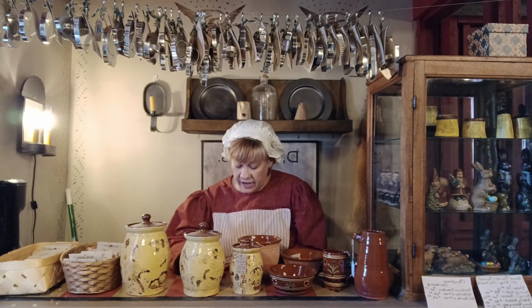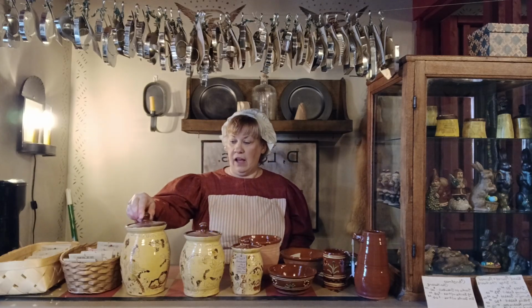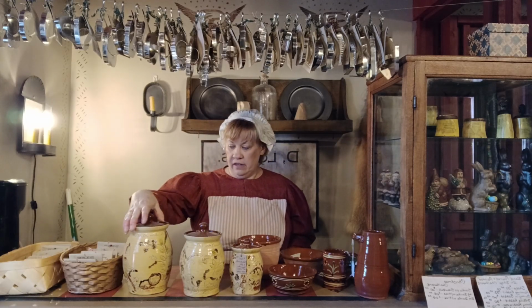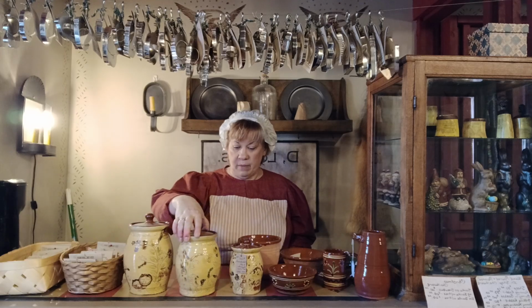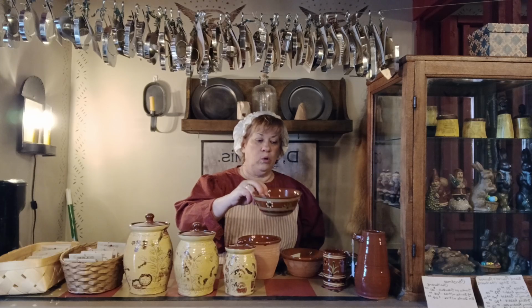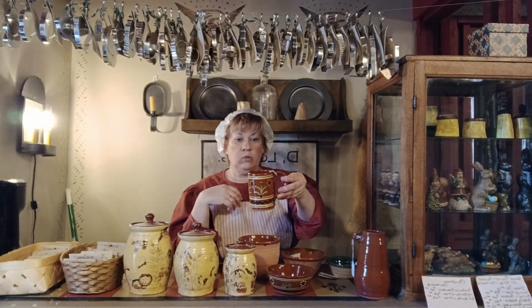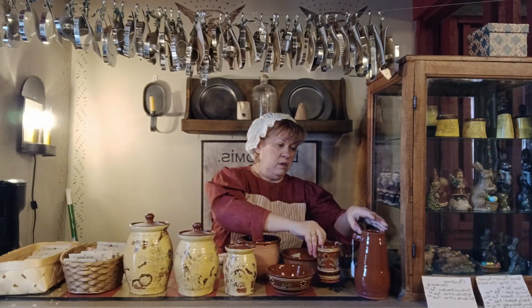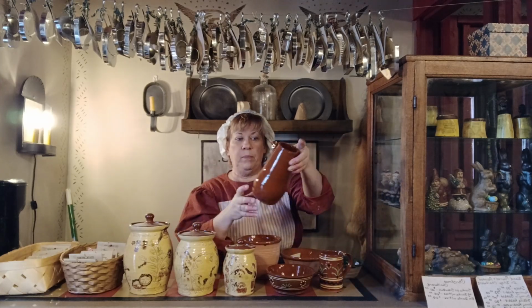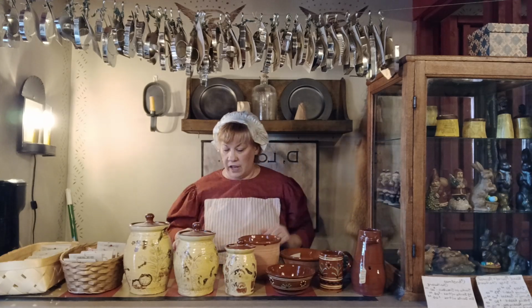I'm standing here behind the cage bar, and today we're going to talk about redware. I have some samples of redware in front of me here. I've got a canister set from SJ Pottery, and I just got in a new shipment of their bowls and a shipment of their little redware mugs, and refilled the bird bottles. I'm going to talk about each one of these different things.